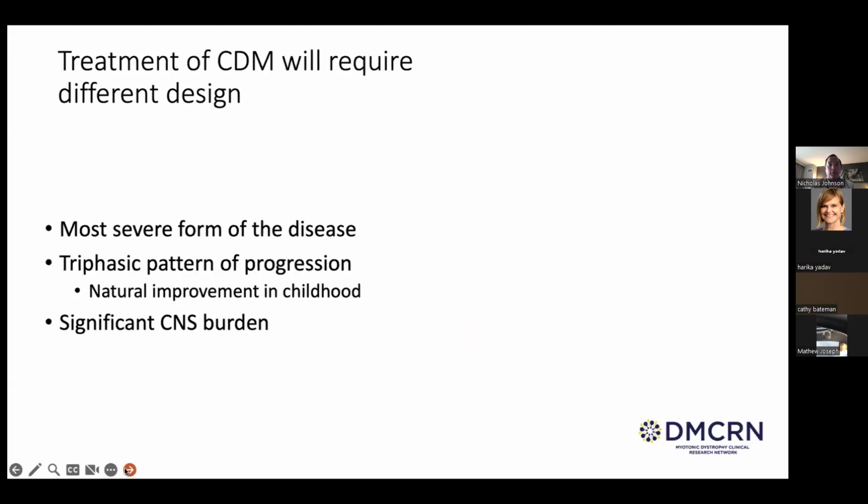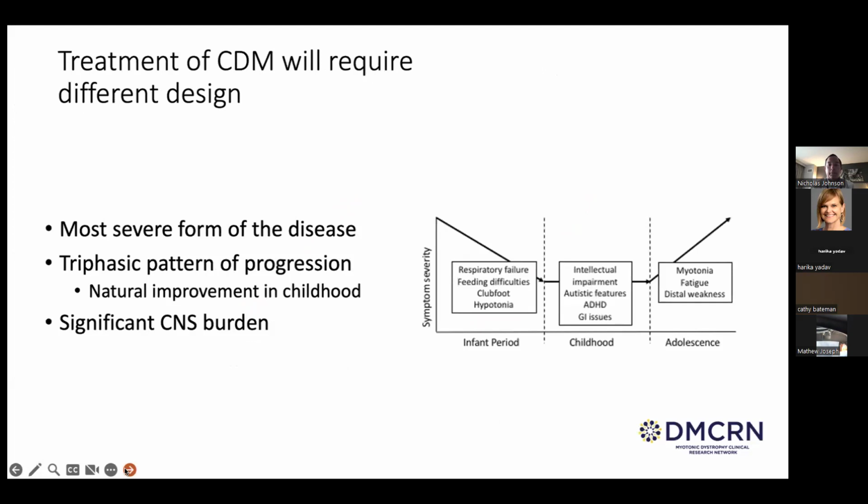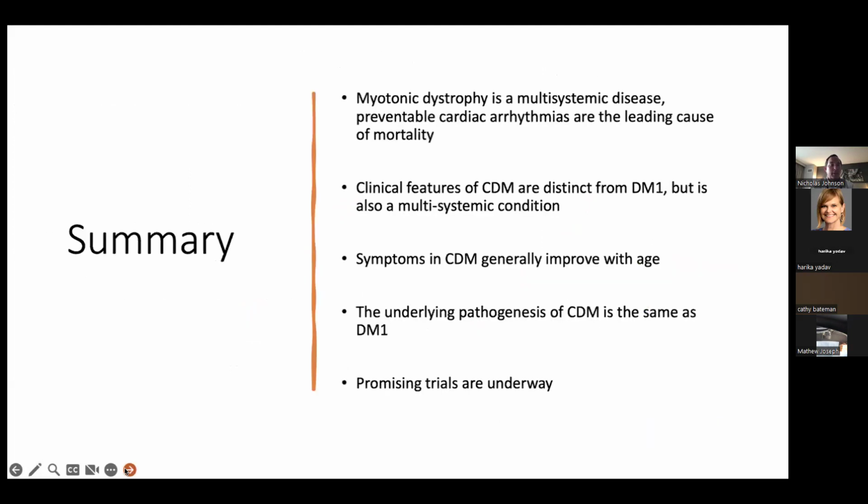So treatment of CDM will require a different design. It's a more severe form of the disease. It has that triphasic pattern of progression, and there's significant CNS burden. But we're working very hard to try to tackle that here at VCU.